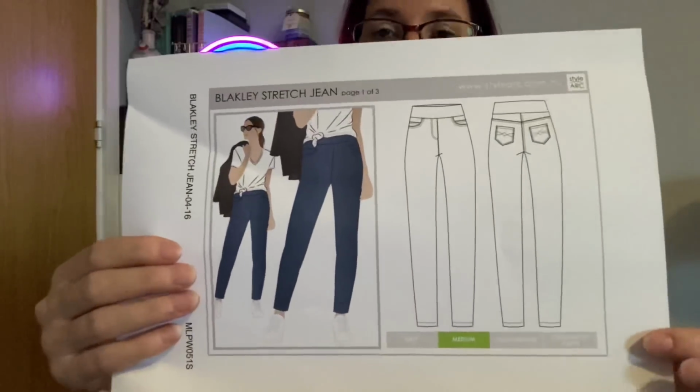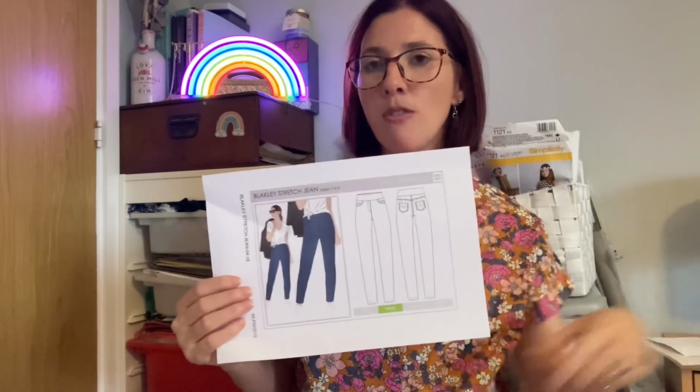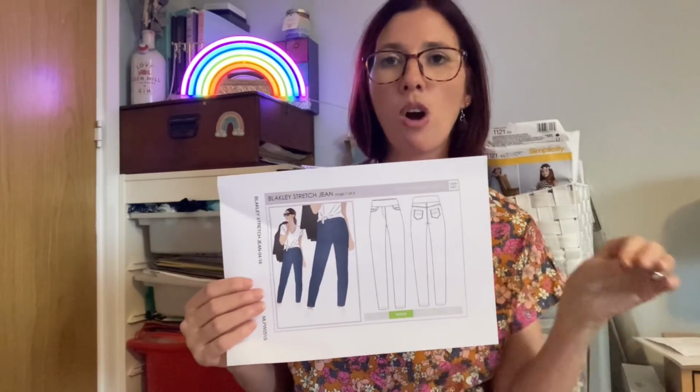Hopefully it'll be a really great pattern, and I'll have myself a really comfortable pair of jeans that have got elastic in the waistband, which is what I'm hoping for. So I will let you know once I've had a go at sewing those up. I'm going to get them cut out as soon as my fabric has finished drying, and then hopefully sew a little bit each night across the week. So we'll see how far I get with those.